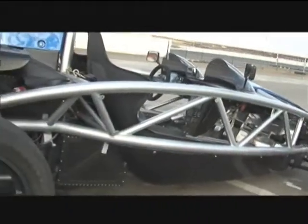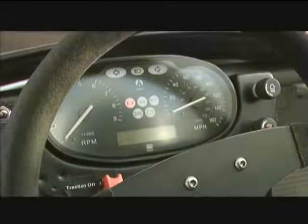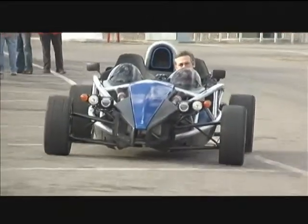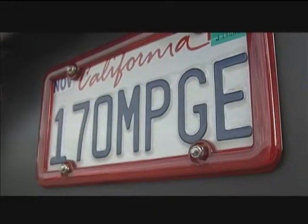So here it is, the Wrightspeed X1. To me, this car is by far the most beautiful, environmentally friendly car in the world. To see it in person is awe-inspiring. The lines are beautiful, and it looks like a full-fledged race car, but it's completely street legal. This car is amazing. It's 3 to 4 times more efficient than a hybrid car, so that gets the equivalent of about 170 miles per gallon.